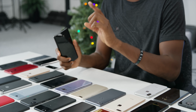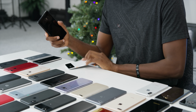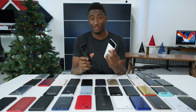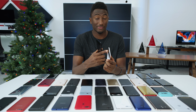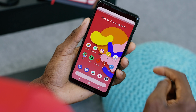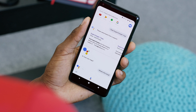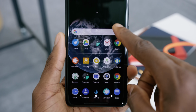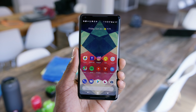And I have some runner-ups too. My first runner-up for MVP is going to be the Pixel 2 XL. This phone, again, also has a lot going for it. It has the best camera in any phone. In my experience, it has the best software and the fastest updates, of course, already to Android 8.1. The fingerprint reader's in the right place. It doesn't have the headphone jack, but it has great front-facing speakers.